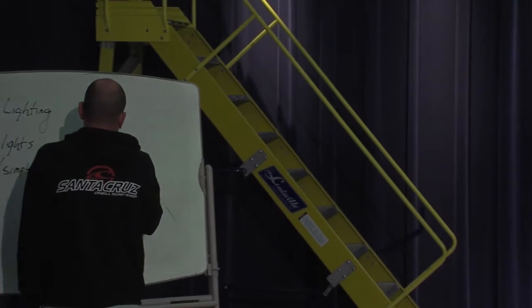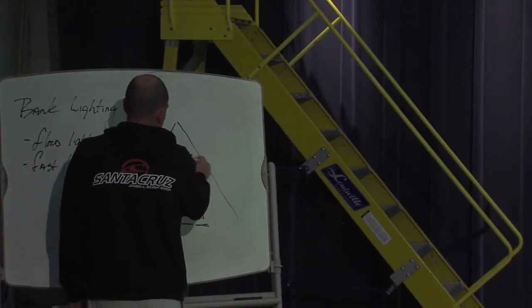So it would look like this. If I draw it over here, the bank does not have to be quite as big. You might be able to get away with just two. All right. But why do you have to light them up off the back? Why do you have to give them backlight? Well, yeah, it creates depth. It does do that. What? It separates them from the background. Bingo, bingo. That is it. Double gold star right there. It separates them from the background.